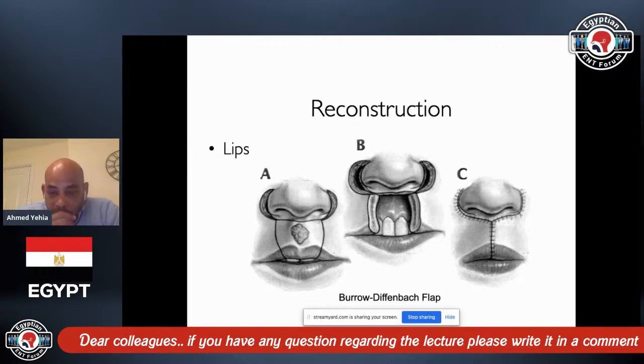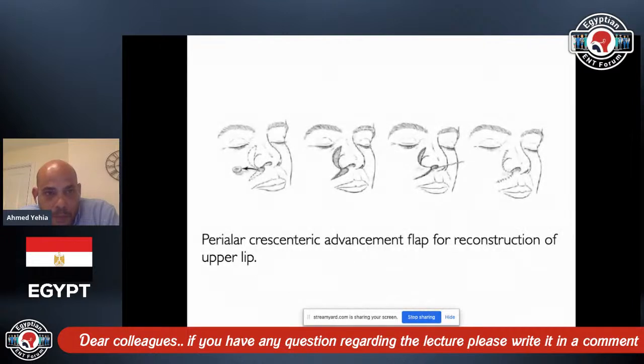Burow-Dieffenbach flap, which is mainly for removal of a pre-alar crescentic lesion with advancement. Pre-alar crescentic advancement flap for the upper lip.